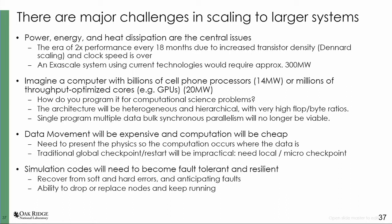But in either of these, there are computational science challenges. The architectures are getting more heterogeneous, more hierarchical, with levels of memory just keep getting added. Very high flop to byte ratios. So these single program, multiple data, synchronous parallelism type problems get harder and harder to run on these large machines. We're seeing a move toward asynchronous operations, more of a pile of tasks that need to be done that can be spawned and managed almost independently, and so it's really a dramatic change to our codes and our algorithms.